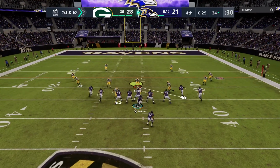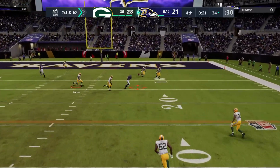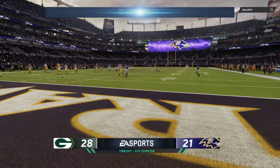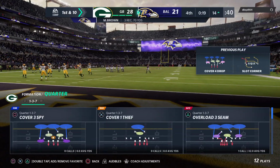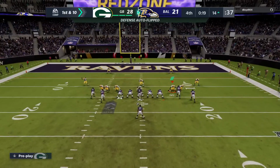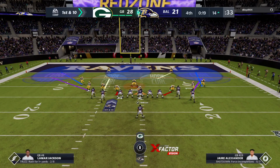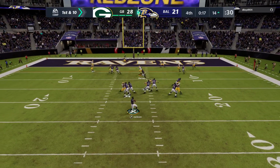Here's 1st and 10. Jackson to throw. Escaping the pressure right. Wide open receiver complete. Ravens going to use their 3rd and final timeout as they get it with just 19 seconds left on the clock. Here's a 1st and 10 at the 14-yard line. Inside the red zone here.